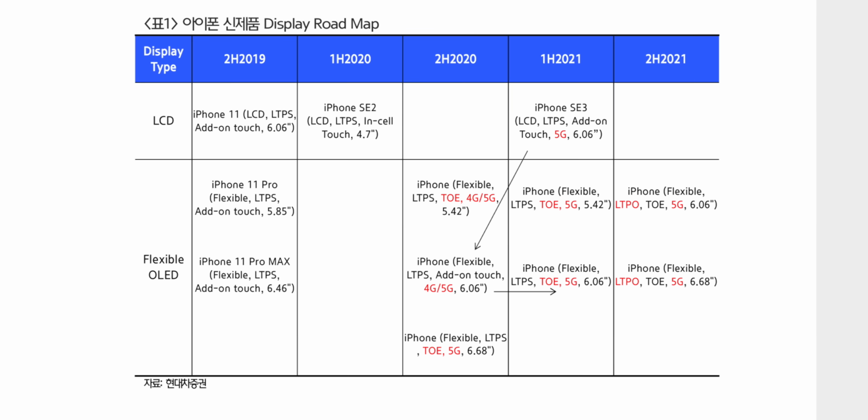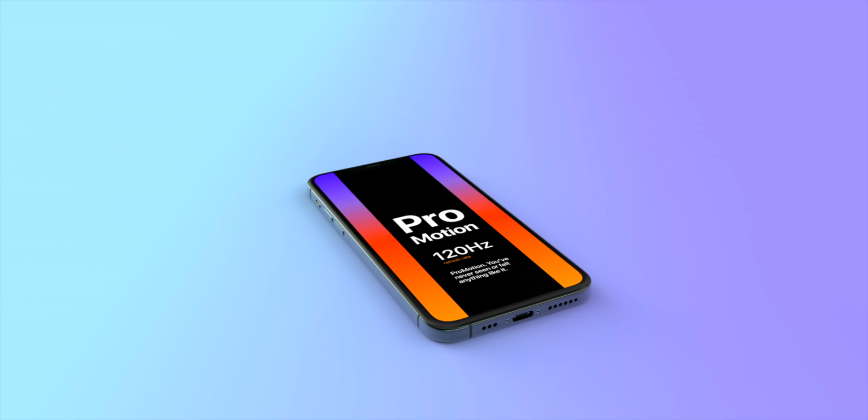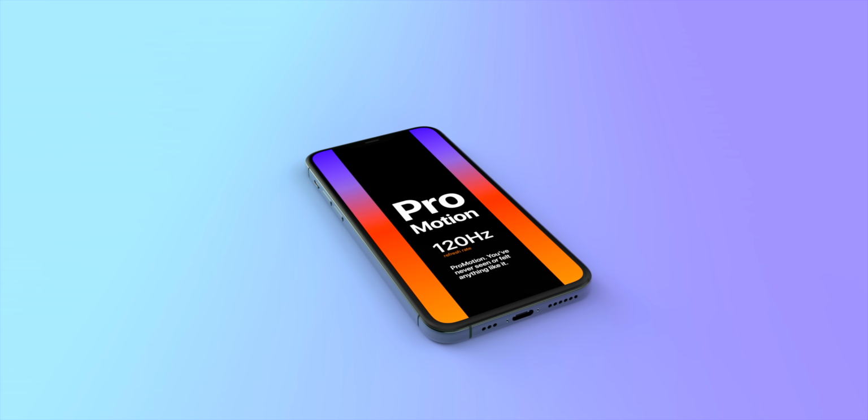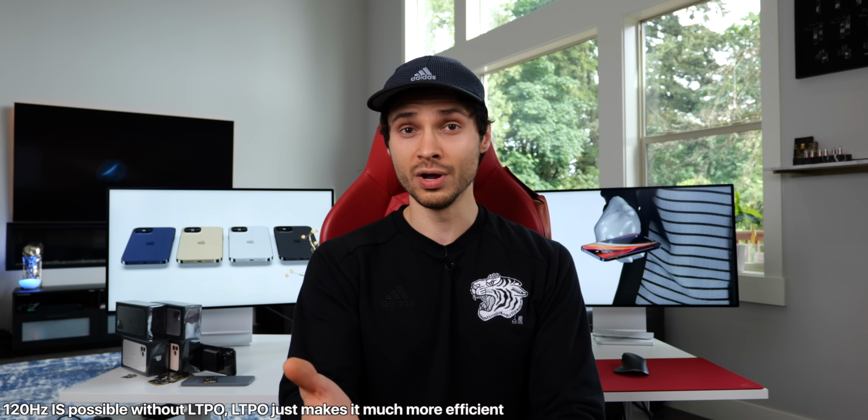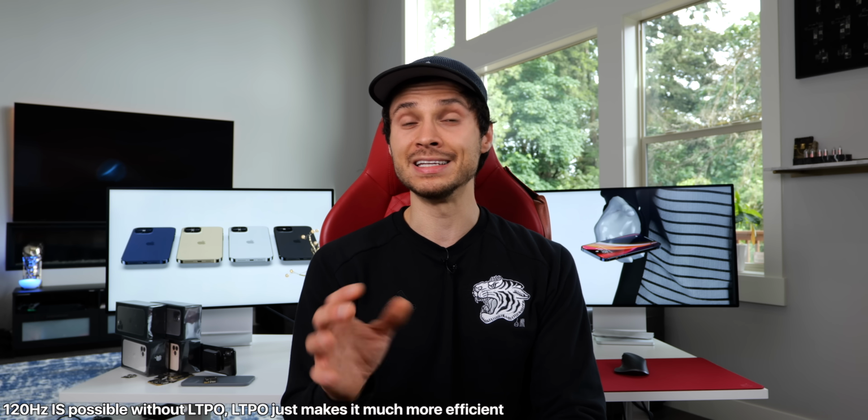This tech will allow for an always-on display on the iPhone, which is something I'm really looking forward to, but it's not necessarily exclusive to having 120 Hz. The iPad Pro has a 120 Hz display and doesn't have this tech.